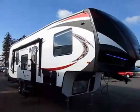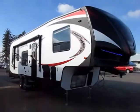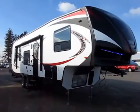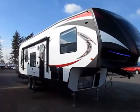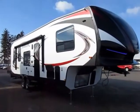Vengeance Super Sport 310A as an Atom 18 here at Haylett RV of Coldwater, Michigan. This is really cool. This is something we haven't really seen in a long time. It's just a big no-slide toy hauler with just a giant open cabin area that you could use as a garage, a living space, a little bit of whatever you wanted.